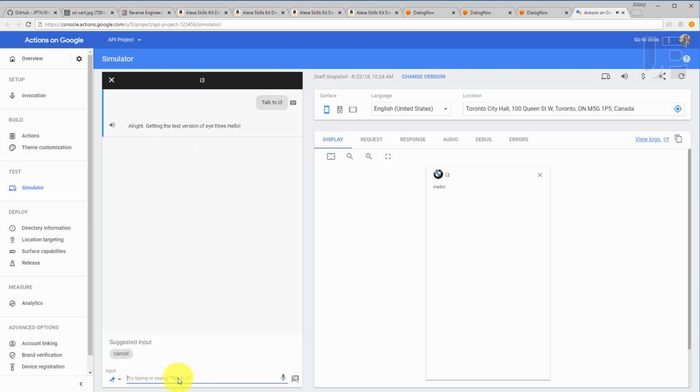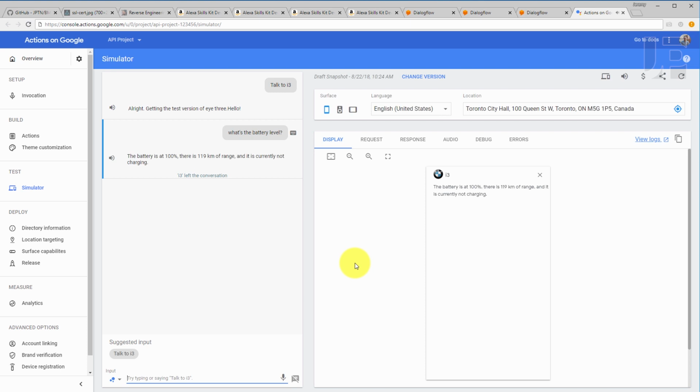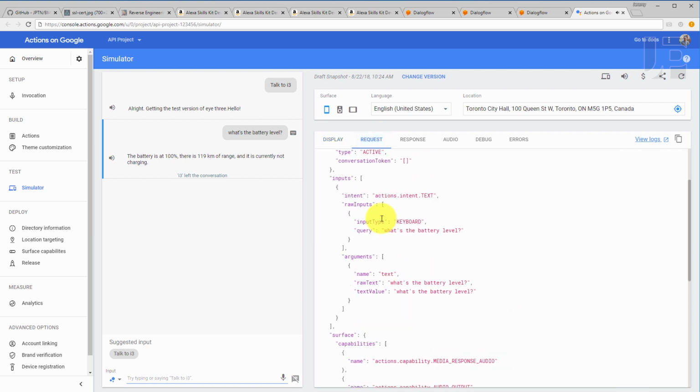Alright, getting the test version of i3. Hello. The battery is at 100%, there is 119 kilometers of range, and it is currently not charging.